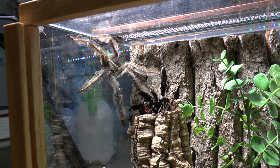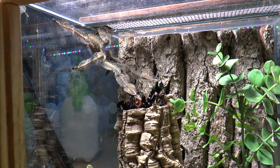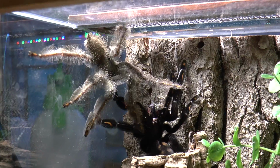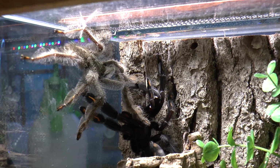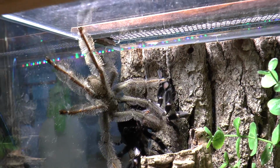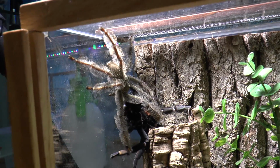Since they are fast, they can easily punish your mistake, and that's why you should really already know how to handle rehouses and other interactions with tarantulas before getting any Psalmopoeus species, not just irminia. But they are an excellent stepping stone for more advanced tarantulas like any Old World tarantulas. Once you can manage them, you can probably manage any Old World tarantula.